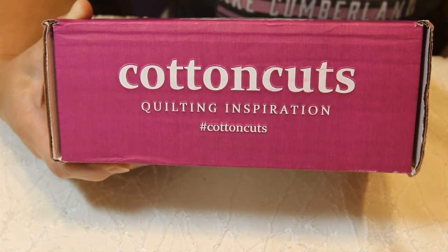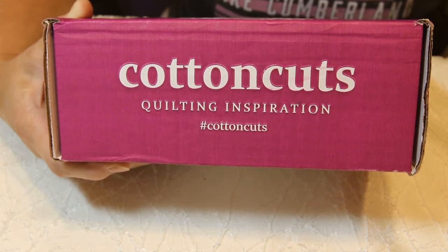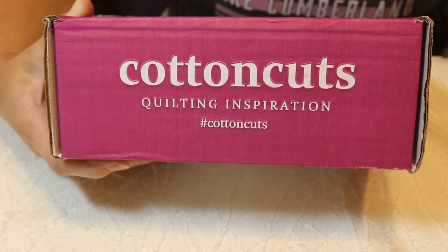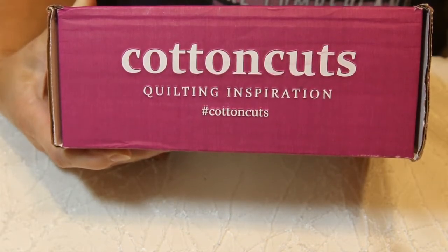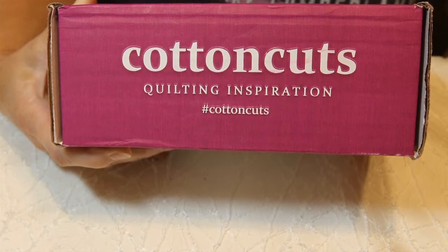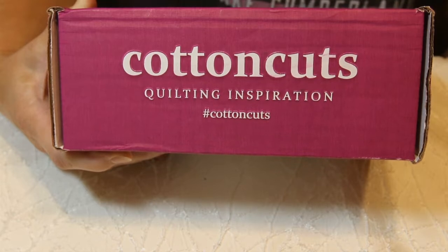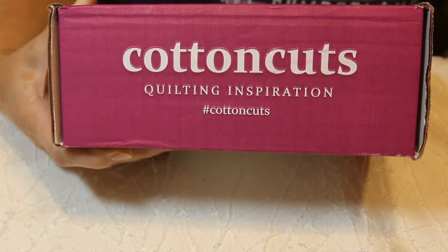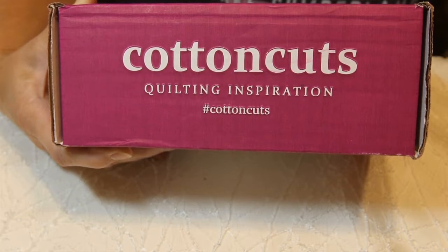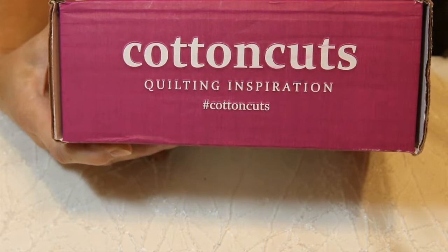So my answers were, for number 1, what color do you prefer to quilt with? I said I love jewels, brights, and pastels. What one fabric do you not want to receive? I put any fabric is awesome, because I love any of them, and I make so many different things it didn't matter to me. Number 3 was, would you describe your quilting style as traditional, modern, transitional? My answer was, I'm a new quilter, so I'm not sure yet.